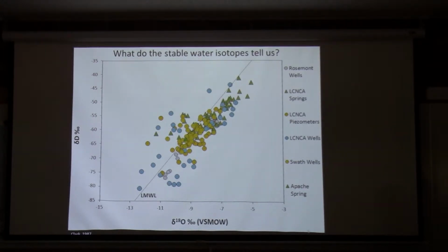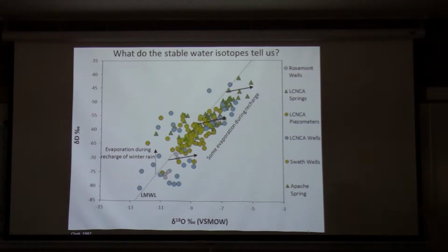The other interesting part of this is, do we see an evaporation trend within the recharge? And so if the data points plot in the direction of these arrows, then we can identify some evaporation happening within the swath. And with points that are plotting above the meteoric waterline, we can identify potentially it being an evaporation during winter rain recharge. That's out of a study that was done in Oman, where that is why we see this.